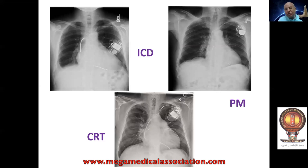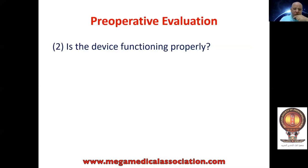The first question, as we answered. Look for the second question: is the device functioning properly or not? You don't know. If you have a cardiology team, they will see the device and tell you if the device is functioning properly or not. But if the patient didn't see his cardiologist for a long time, and doesn't have any papers or anything, you have to know by yourself at least.